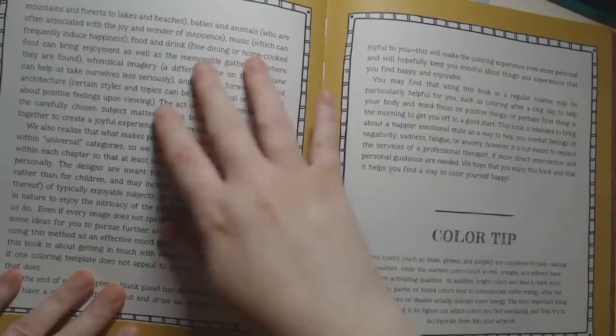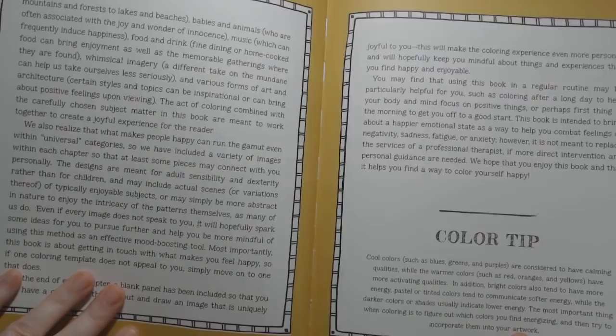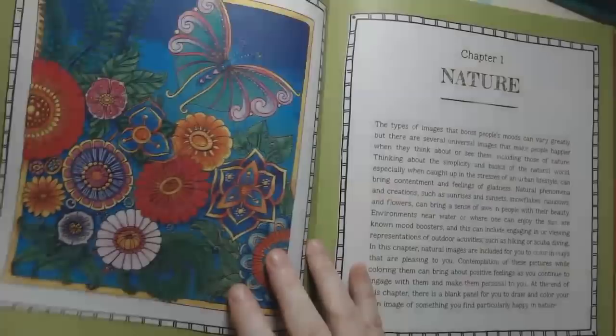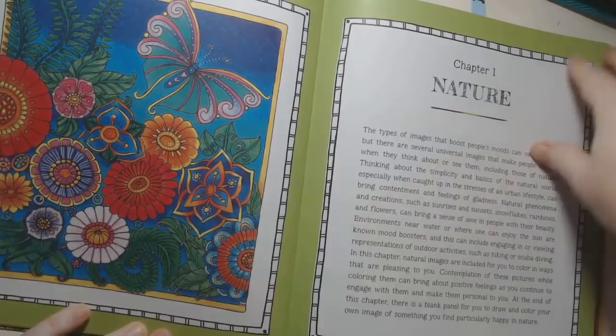So it continues on. And then here it does have a color tip. It says cool colors are considered to have calming qualities while the warmer colors have more activating qualities. Bright colors tend to have more energy, pastels softer energy. Just some basic color, I guess you call it color theory, maybe, probably not. I'm way off probably on that, but.